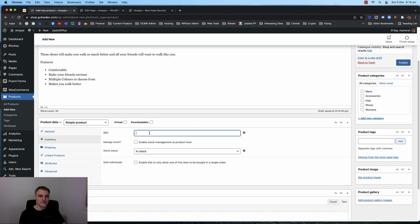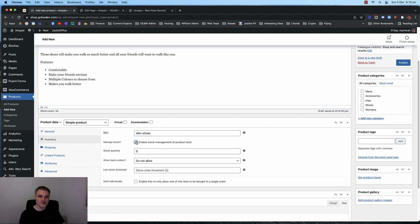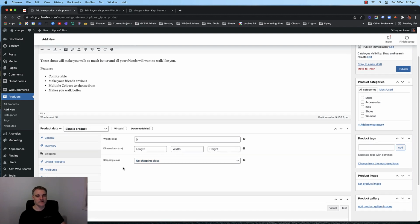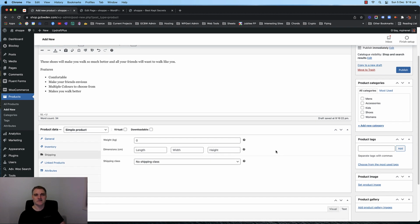And then this is going to be like slim shoes. Now you can manage stock as well. So let's just say you've got 5 pairs in stock. You can do that. You can set your shipping information here, set up shipping classes. Again, I'm not going to go through all of that, because WooCommerce is in itself a really big beast. I just want to get you cracking, so then you can go and research more about setting up shipping and all that, because that's just going to blow this video out even further. So I'm just going to leave that there, because shipping is a really big deal. And then you can link the products and all that.